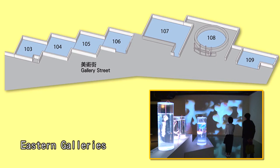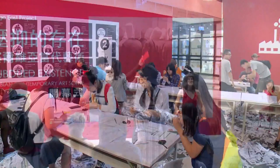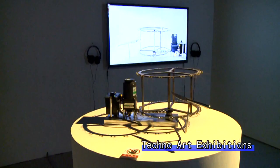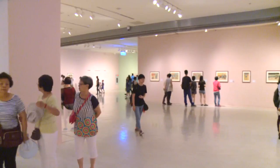Our exhibition area includes various galleries and spaces. Types of exhibition include research exhibitions, large scale biennial, international cultural exchange exhibitions, techno art exhibitions, solo exhibitions, and international exhibitions.